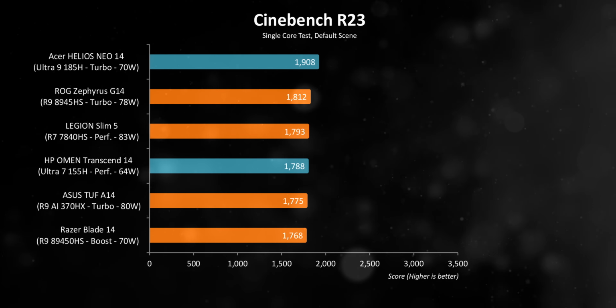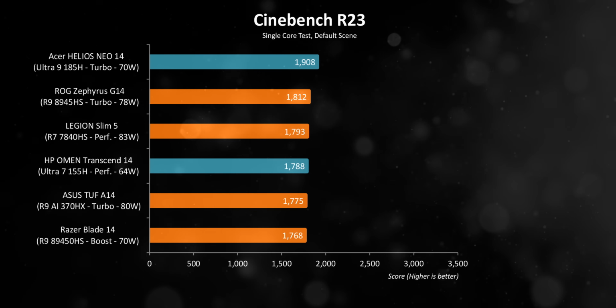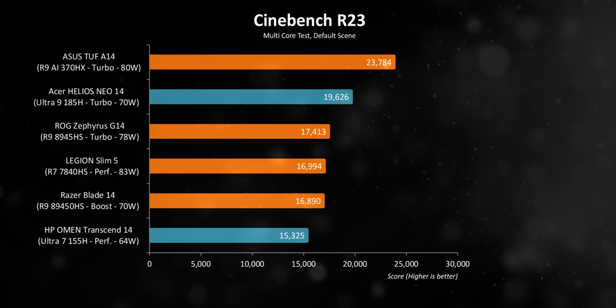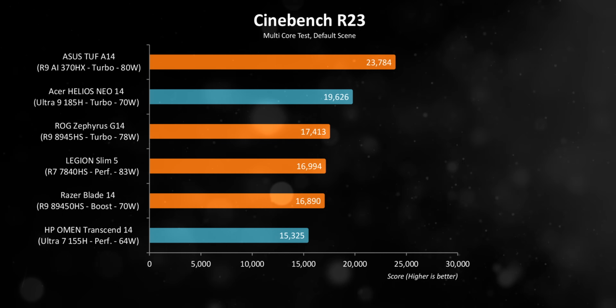The performance difference between AMD's Phoenix and Hawkpoint CPUs is very minimal, but Strixpoint, like the HX370 in the TUF A14, is a huge improvement. And this is due to the new Zen 5 architecture, giving AMD a significant performance boost.